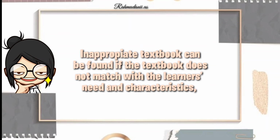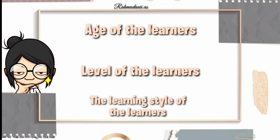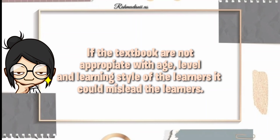An inappropriate textbook can be found if the textbook does not match the learners' needs and characteristics, such as age of the learners, level of learners, and also the learning style of the learners. If the textbook is not appropriate with the age, level, and learning style of the learners, it could mislead learners.